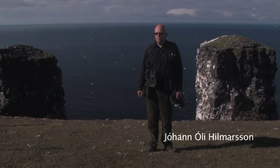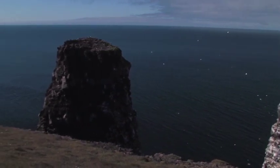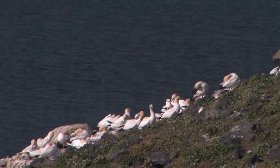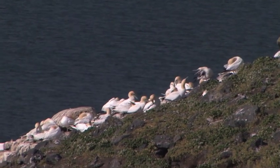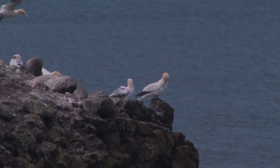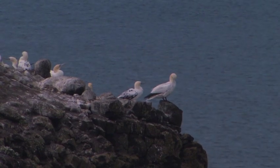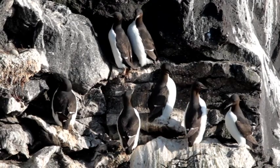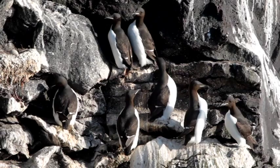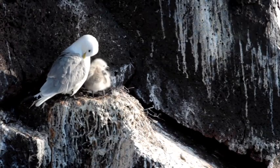Rauðinúpur is a cliff at the northern tip of Melrakkaslétta. 2 rock stacks stand offshore here, Karlinn or Jón Trausti to the east and Sölvanöf to the west. These stacks are home to the largest gannet colony in northern Iceland, with the only other colony in the region being at Langanes. Several hundred pairs breed here, and it's very easy to watch the gannets. There are also good numbers of common guillemot, brúnnef guillemot, kittiwake, and fulmar on the cliffs.